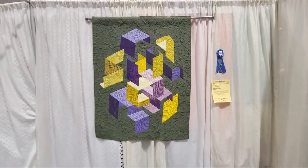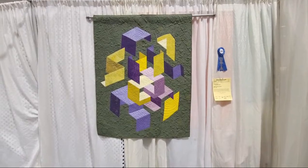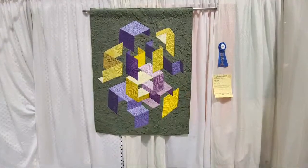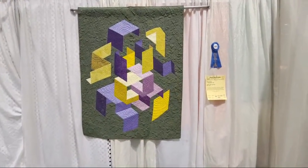Looking at this through the camera lens gives you so much more dimension than when I see it in person. I couldn't see the blocks. I couldn't see the illusion. But looking at it the way that you guys see it, I totally see it.